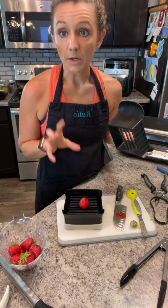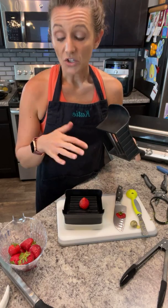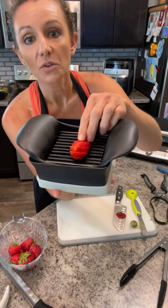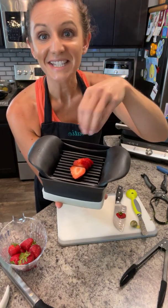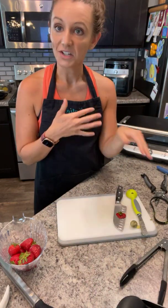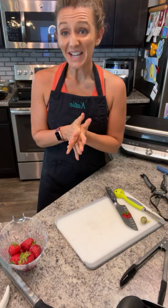I've only got one on here, but listen, you can put 5, 6 strawberries. You can just load it up, cut it through, and everything you have is sliced perfect. It'd be beautiful if you like presentation, if you're doing a strawberry shortcake or something like that. Perfect for that. We're going to slice some strawberries and put them on top of our waffles. Okay, I think that's everything I was going to show you today.